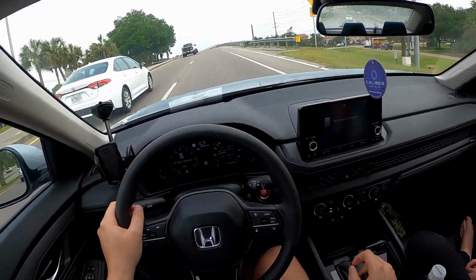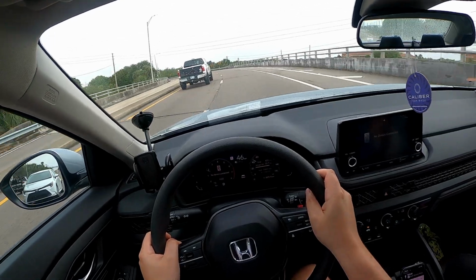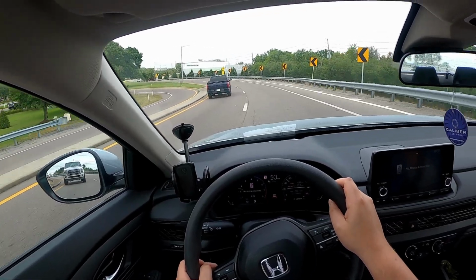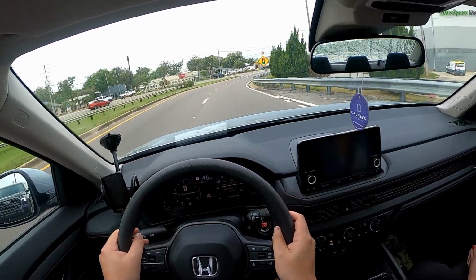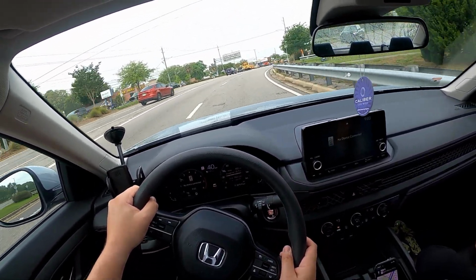And very smooth, gets you up to speed nice and quickly. Very little drama. I really like how this chassis handles. No one's gonna be flogging their Honda Accord around, but I always like how dynamic it is with the amount of space you get in the rear. I do like Honda steering.